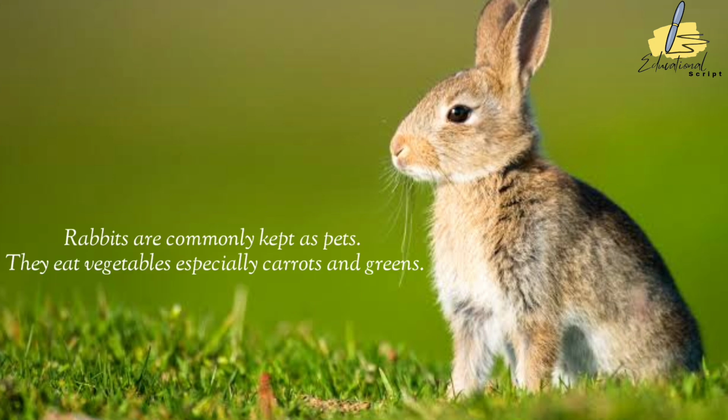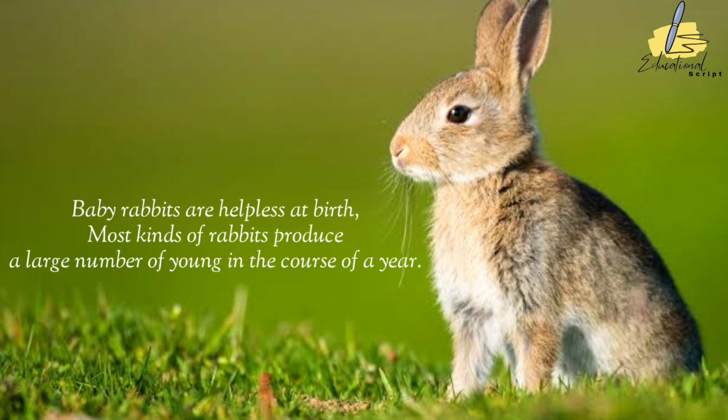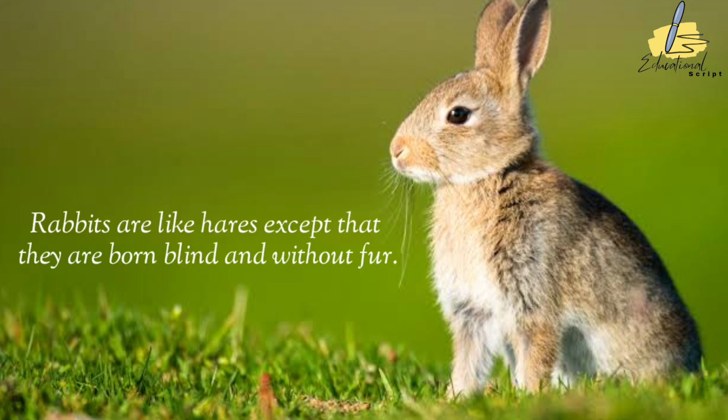Rabbits are commonly kept as pets. They eat vegetables, especially carrots and greens. Baby rabbits are helpless at birth. Most kinds of rabbit produce a large number of young in the course of a year. Rabbits are like hares, except that they are born blind and without fur.